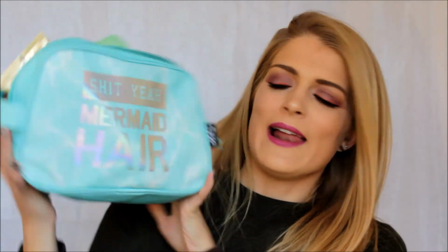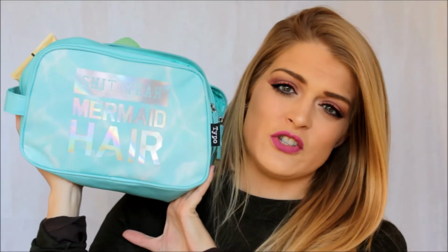And yeah, so the first thing I'm gonna have is my cosmetic bag. This I love. This is from Typo. I got it last year, so I'm not sure if they still have them, but I will decant this stuff into a smaller bag because obviously the luggage is going to be smaller going to Hoi An.